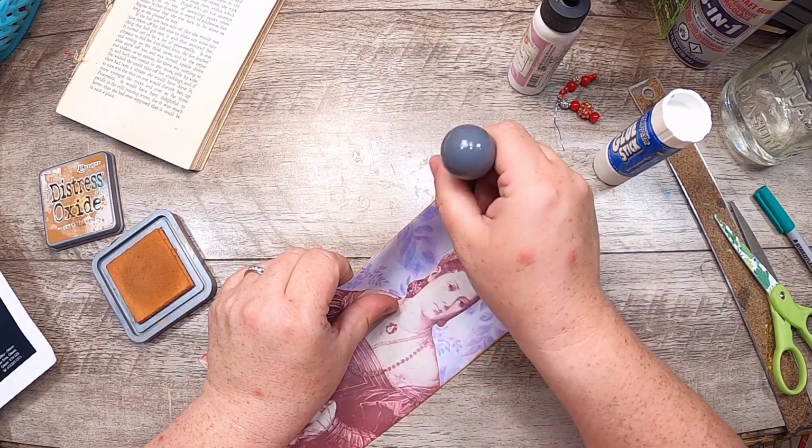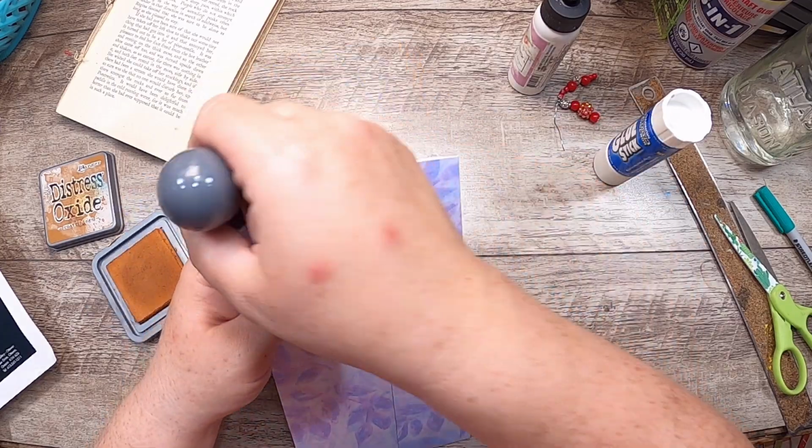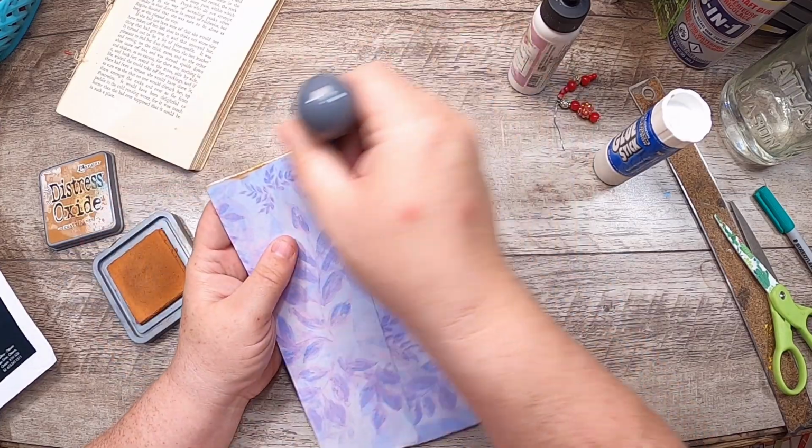We'll just do a little ink around the edge here to this, and this lovely rusty hinge.